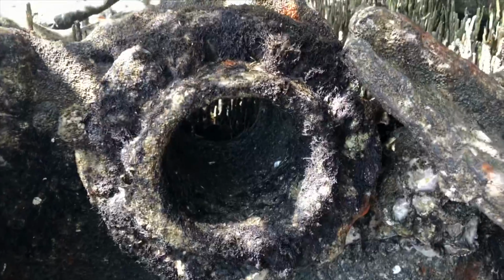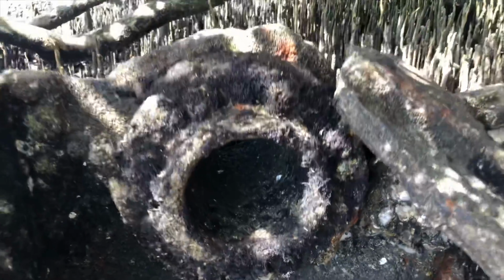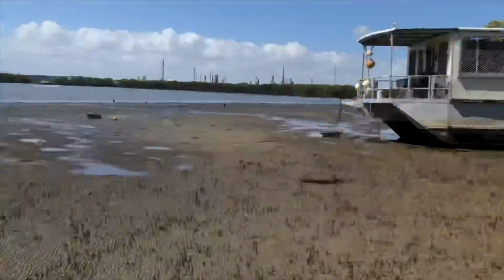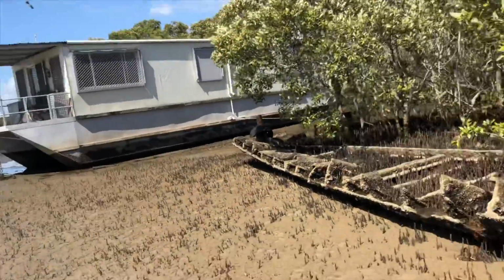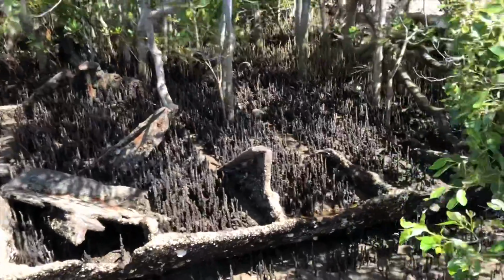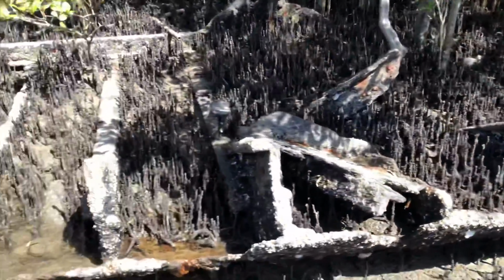Anybody recognise this? Don't even know what it is. It's obviously something a piece of rope goes through. It's interesting anyway, isn't it? I feel like Jacques Cousteau right now. And that's definitely not the Koopa, but here it is, some remains of what could well be the Koopa.